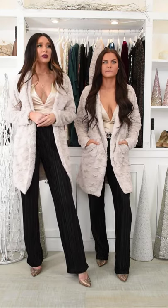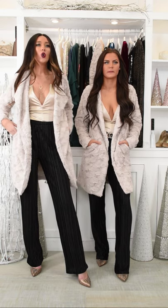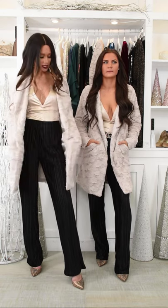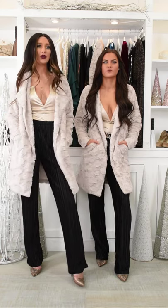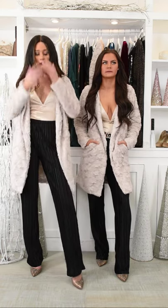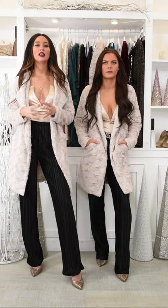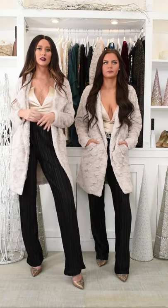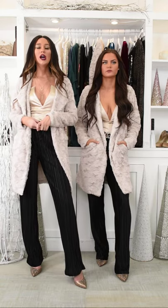Really, really cozy. So soft. I love the length on it. It just looks more expensive. It does have a really nice silky lining, which looks even more high quality, but still kind of lightweight, so even if you do live somewhere warmer, this is still a great jacket for you.